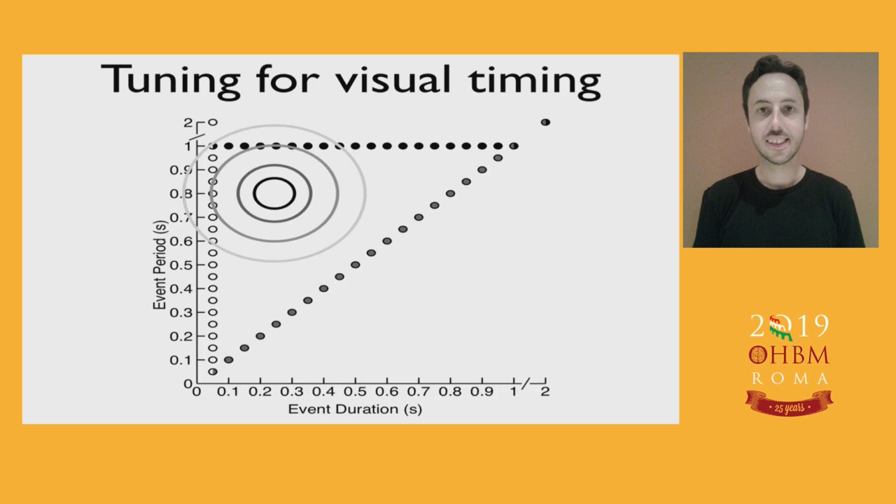To better constrain this tuning function, we included a fourth set of stimulus timings to fill in the gaps in the middle of this space rather than just measuring around the edges. Okay. So the nature of this tuning function can tell us a lot.